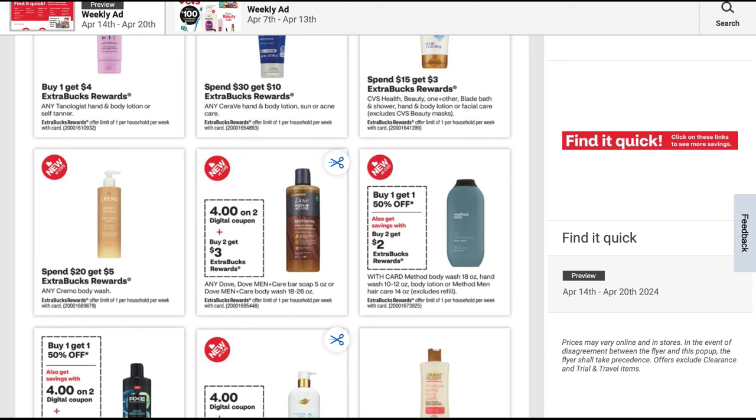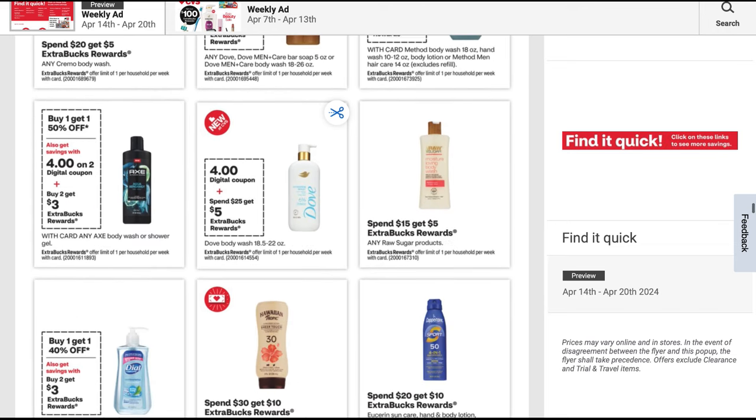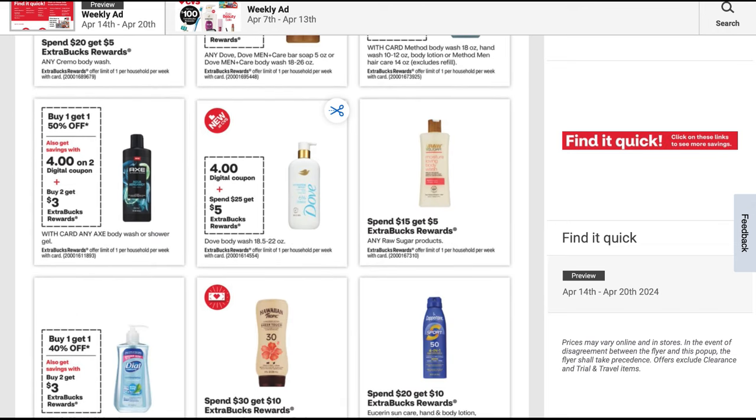But anywho, we've got Dove Men Care products at buy two, get a $3 extra buck with a $4 off 2 digital. The Method deal is still going on this week. And then we have Axe Body Wash. This is a good deal. $4 off 2 digital. Buy one, get one 50% off. Buy two, get a $3 extra buck.